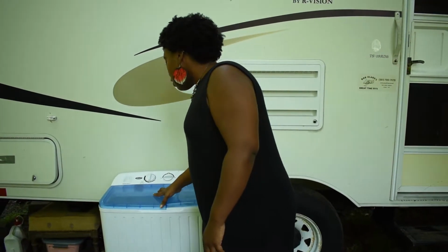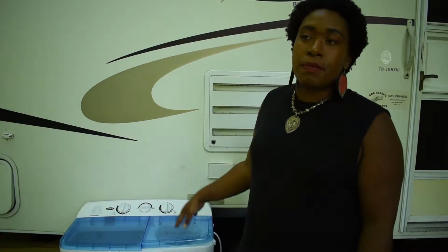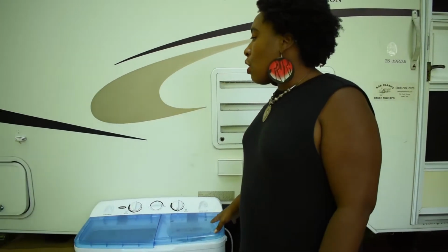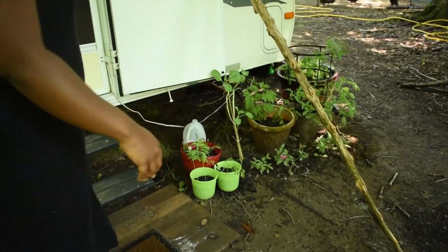Basically you just wash here, and then you can drain the water here. We try to use natural soap, looking into that once we got this, because we are dumping it. We don't want to be dumping a lot of chemicals, so we try to use natural laundry detergent as well in here. Yeah, so let's go inside.